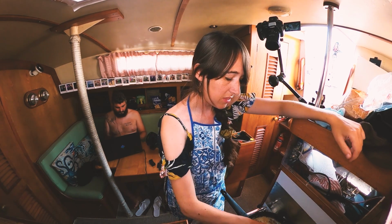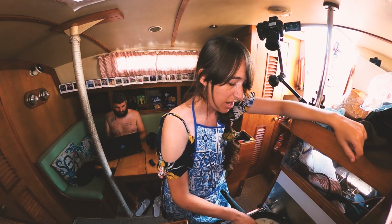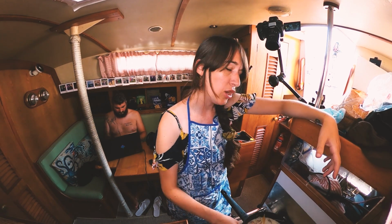I think as well, the other thing that we're trying to learn a bit more about is storing your food. A lot of people dry their food, put it in jars as well. We love pickled things.